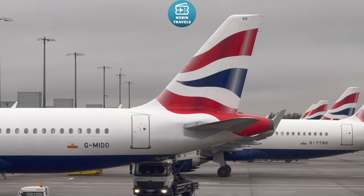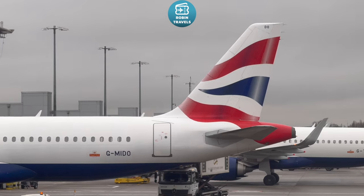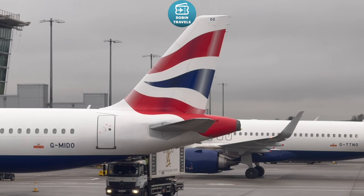We are about to give you some safety instructions for this flight. Please pay close attention, and if you have any doubts, please refer to the safety instructions located in the seat pocket in front of you.